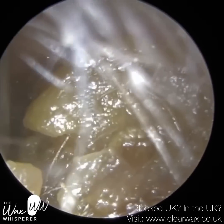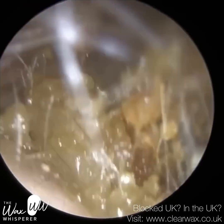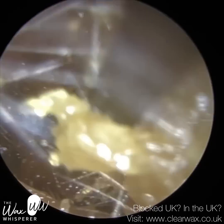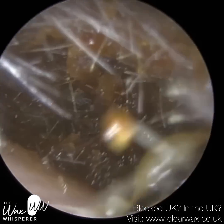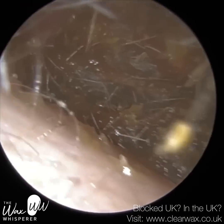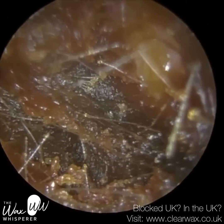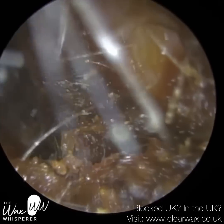I've decided to see if I can remove this with a hook. There's an opening at the roof of the ear canal, and I managed to get the hook in. However, as you just saw on screen, the hook dissected this plug of wax and dead skin. Instead of removing it in a single large piece, it cut through like a hot knife through butter, and it dissected it. And I did manage to get a sizable piece, but not the whole plug.